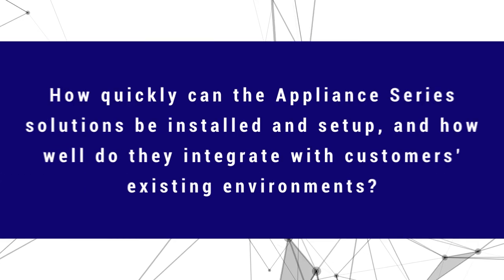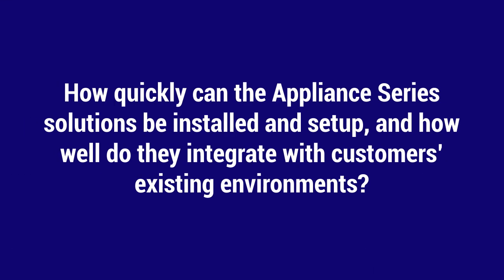And then on top of that, we're adding the automated disaster recovery capabilities, automated testing within that as well, the ability to spin up the workloads directly on the appliances. So how quickly can the Appliance Series solutions be installed and set up? And how well do they integrate with the customer's existing environments?